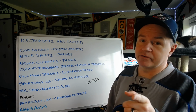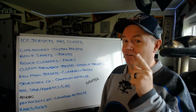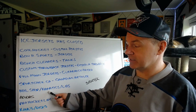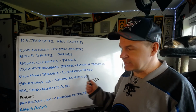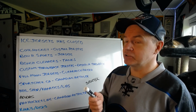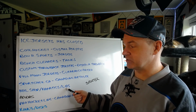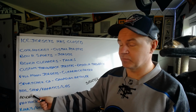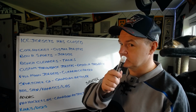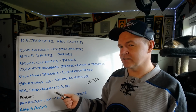NHL Shop, Fanatics, and Lids I put together. I'm going to say there's a warning for this. Sometimes the exact same jersey coming from the exact same warehouse on the exact same website is a completely different price depending on whether you're at the NHL Shop, the Fanatics site, or Lids. It is the exact same listing, and it may have a different price. So if you're buying through them, make sure you go through all three sites, because sometimes you'll find it for 25% off here, 15% off here, and 10% here, or vice versa. You're like, hey, this is a good deal. Nope, go to the other ones first. And for whatever reason, normally it seems to be the cheapest when I'm dealing with it through Fanatics.